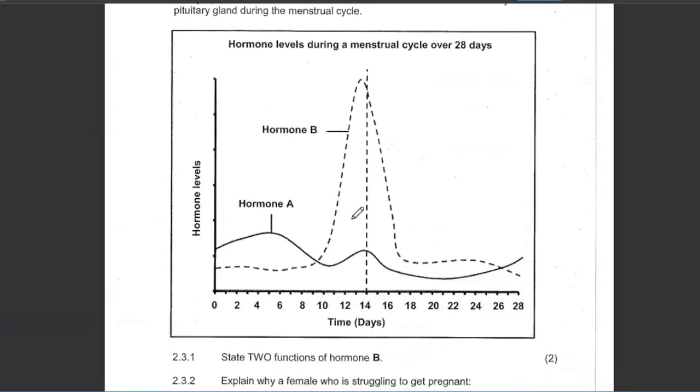Here is the graph of two hormones. If you look at the hormone which is increasing on day 14, definitely we are talking about luteinizing hormone. Therefore, I'll call this luteinizing hormone, and the hormone which increases immediately when the menstrual cycle has just completed is FSH.